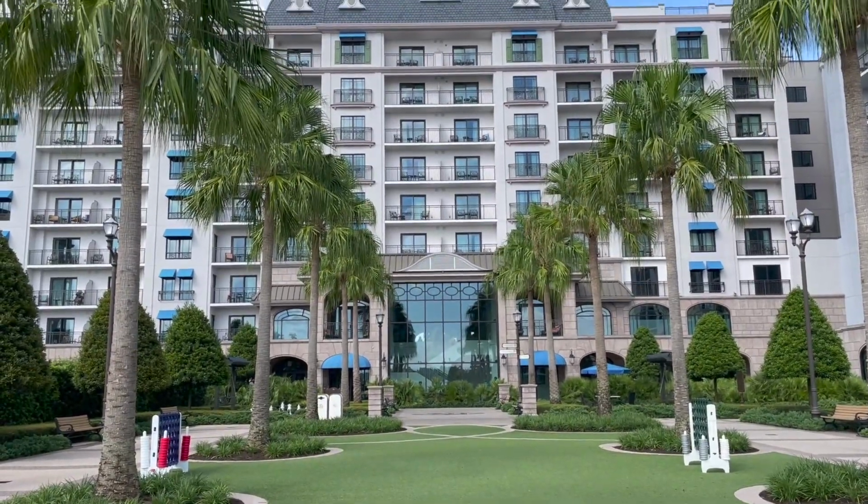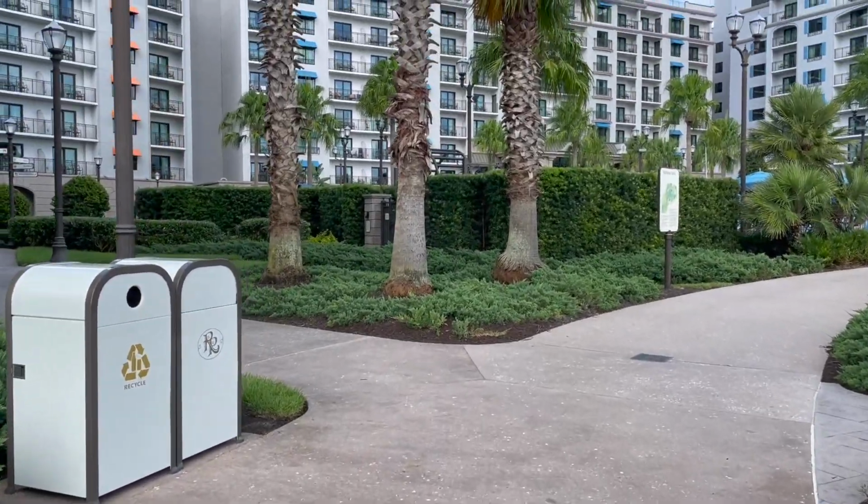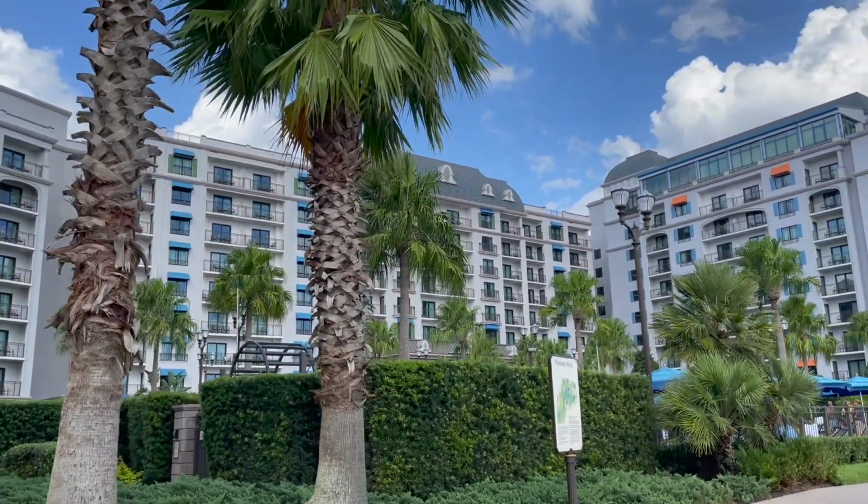Now, if you want to stay in a Disney resort, which I totally feel you because I love being in the Disney bubble as well, but before you book, make sure that you check to see if there are any discounts that Disney World is offering, because there are discounts for all kinds of things. Annual pass holder, Disney Vacation Club, Florida resident, military, even sometimes Disney Plus discounts. So make sure to check before booking anything.